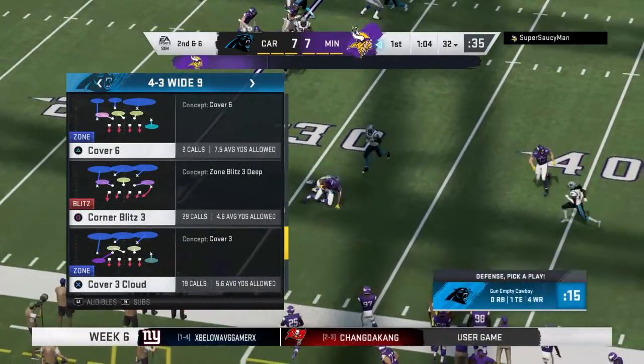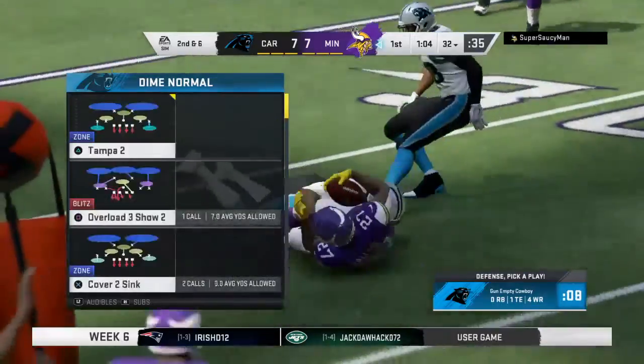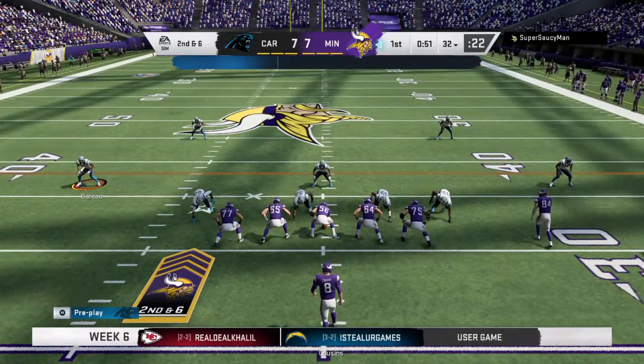I know most of the time when the ball's in the air, you're thinking wide receiver, tight end. But running backs, they can be a big part of any passing offense nowadays. 4 yards on that last completion, so that sets up 2nd and 6.